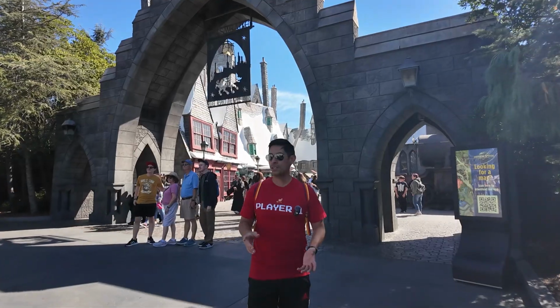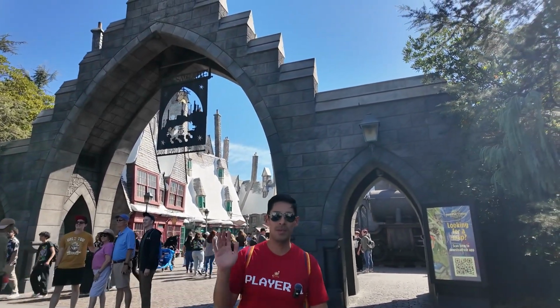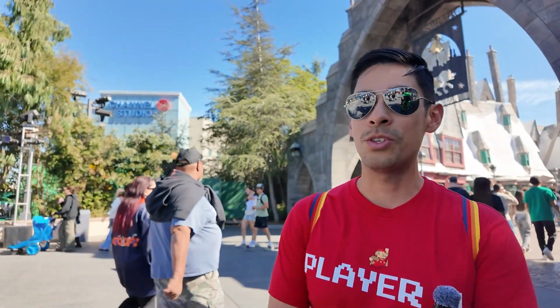Okay, we are back to the upper lot. We are here at the entrance of Hogsmeade. So we're gonna have such a great time. I think Hogwarts is right down there. I love this area, I love Harry Potter, so we're gonna check it out. Meanwhile, over here, you'll see a lot of Halloween Horror Nights decorations still up because it is tonight, and that's what we're doing tonight. So it's gonna be a super long day. Let's go to Hogsmeade, shall we?